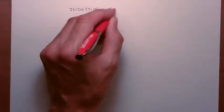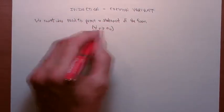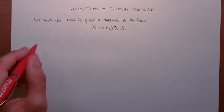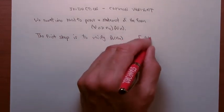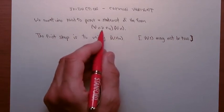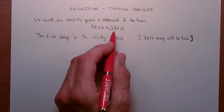I'd better tell you about a fairly common variant of induction. We sometimes need to prove a statement of the form, for all n greater than or equal to n0, A(n), where n0 is some fixed number, 5 or 10 or 20 or 1,000,000 or something. In this case, the first step is to verify A(n0). A(1) may not be true. In fact, it's usually the case that when we are trying to prove something of this form, the reason we have an n0 as the starting point is precisely because the result doesn't hold at the beginning. We have to go out some way through the natural numbers until the result starts to hold.